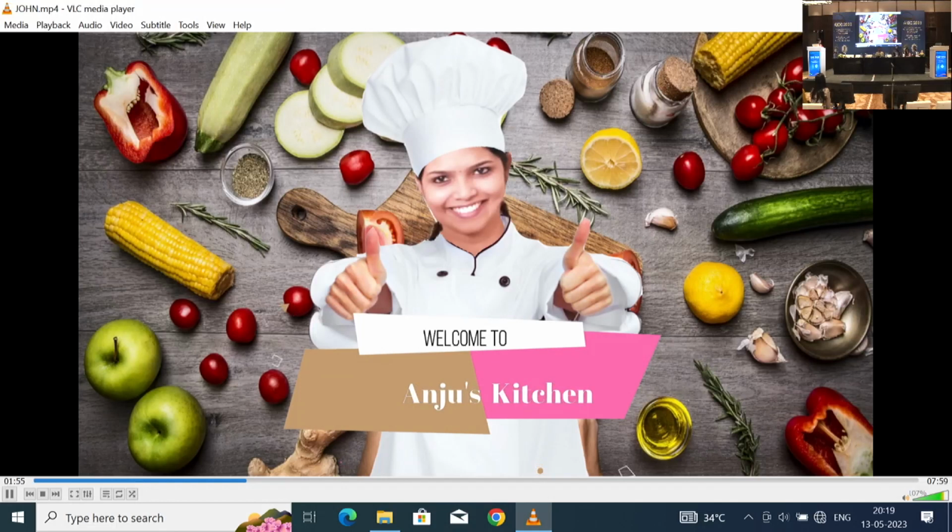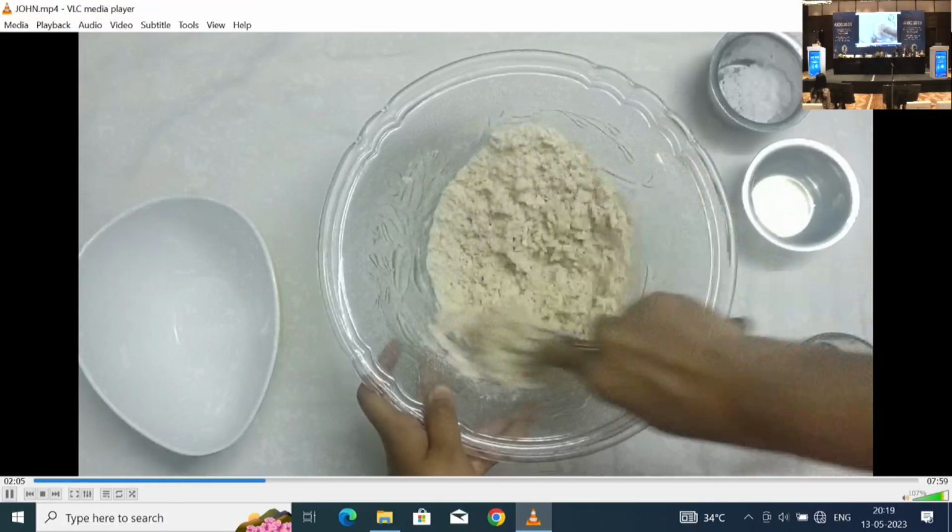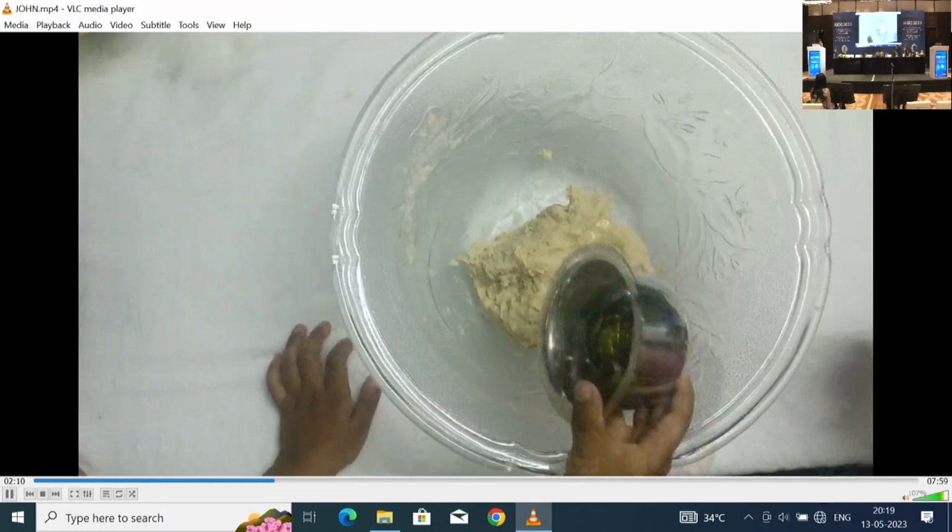Mix flour in the bowl with salt, oil and water. Then knead the dough till it becomes the correct consistency. Sometimes the baby might want to help.